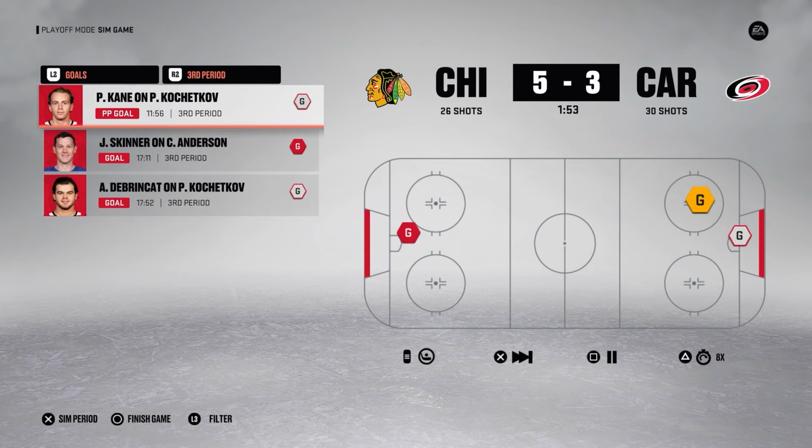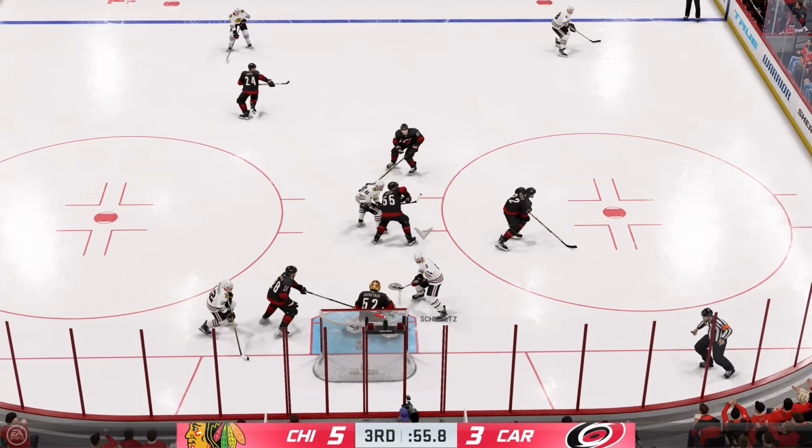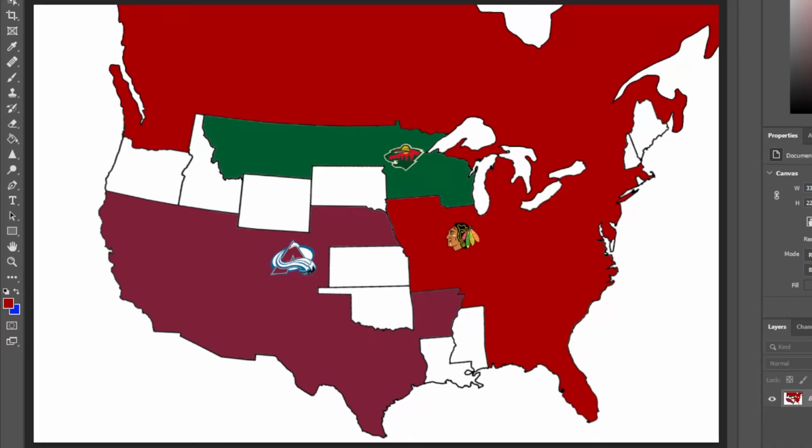In the third period, Chicago's going to continue to get on the board. They're picking up another 2 goals, and they've got themselves a 5-3 lead. But 5 goals might not be enough for this team, so Nick Schmaltz is going to pot another one, and Chicago's taking this one 6-3. So we're down to our final 3 teams.